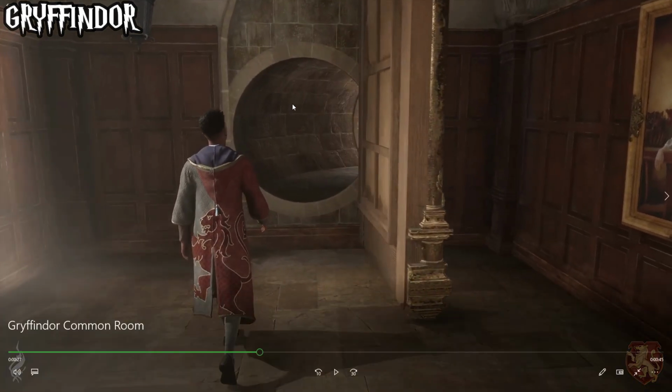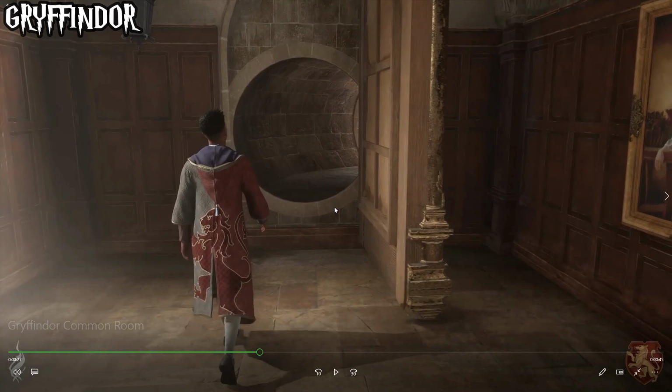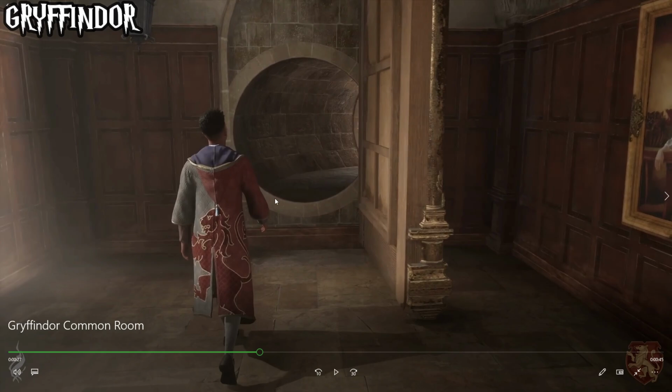They do go to the tunnel, so this is something that the movies didn't ever display in any sort of meaningful way. I don't know if it was just supposed to be implied, but in the books it's specific that the portrait of the Fat Lady there guards off from the tunnel, so it's a narrower tunnel. It's not a hallway or a doorway right behind the painting. There's actually a tunnel that goes up into the common room. So it's cool that that's being included in the game.